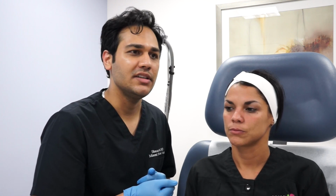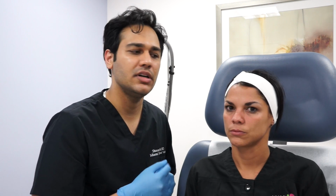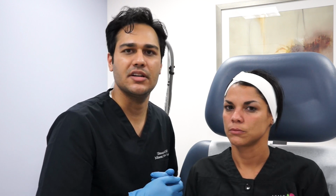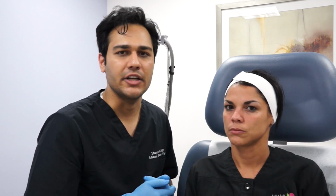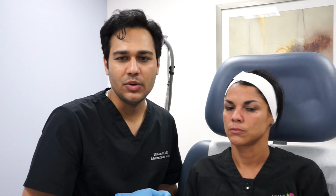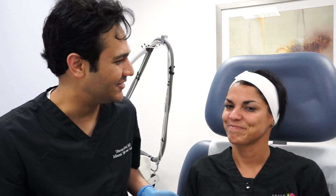Another important thing: I like to tell the patients that this is an injection that hurts a little bit more than injections elsewhere in the glabella. I've noticed that with my patients, and I just warn them. It's still a very quick injection, and most patients tolerate it amazingly well. So without any further ado, we're going to go ahead with the injection on Iris. I would like to thank Iris for volunteering for this video.